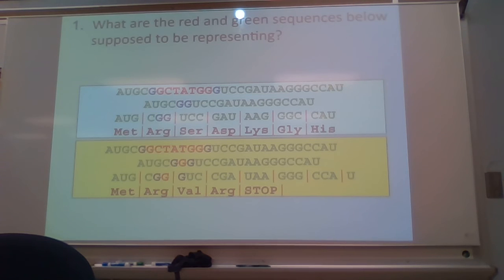So take a close look at that. What do you think the red and the green sequences below are supposed to be representing?